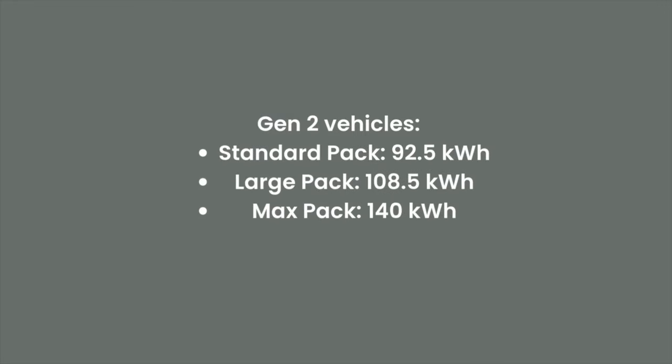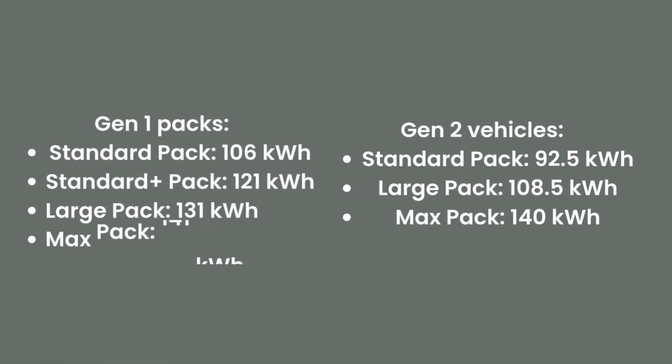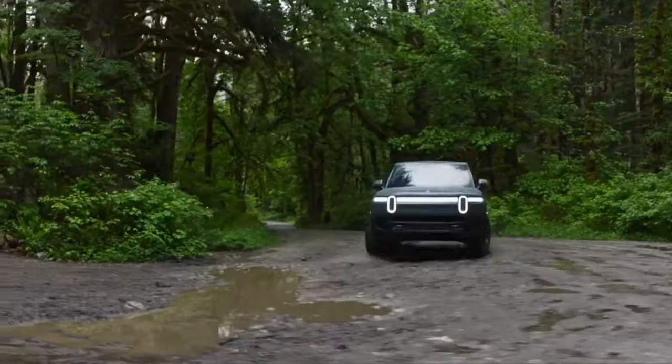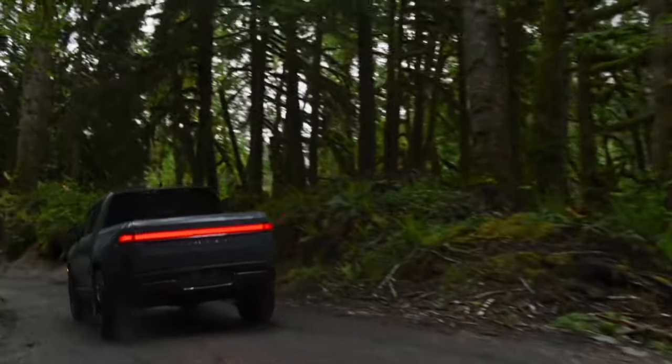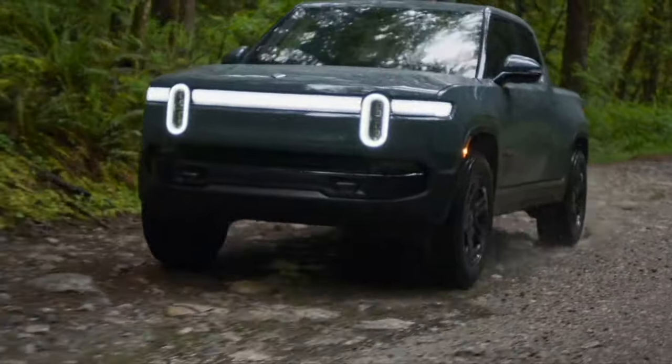While the Gen 1 packs offer slightly larger capacities, in some cases, the differences aren't drastic. The Gen 1 standard pack comes in at 106 kilowatt hours, which is 13.5 kilowatt hours higher than the Gen 2 standard pack. Similarly, the Gen 1 max pack offers 141 kilowatt hours, just 1 kilowatt hour more than the Gen 2 max pack. However, improvements in battery management efficiency and the addition of a heat pump in the Gen 2 models suggest that the real-world range differences might be minimal, if not better. This demonstrates how Rivian has managed to maintain efficiency while optimizing their battery offerings.